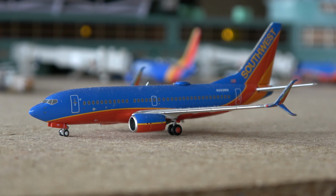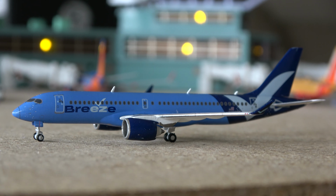It'll be going out to El Paso. We next move on to a plane that's very special for me. This is the Breeze Airbus A220-300, and that's because I was on this aircraft.